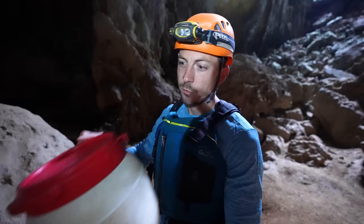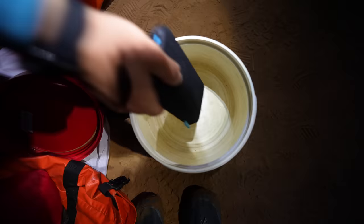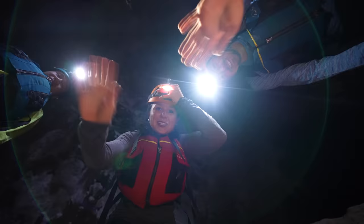So to get out of this cave, you have to swim. So we've been carrying these dry barrels here for all of our electronics and things we don't want to get wet. So this camera and our other camera, we'll be going in there and we're just gonna cross our fingers that it really does stay dry. Whew, so it makes me a little nervous, but I think it'll be okay. Bye, stay safe.